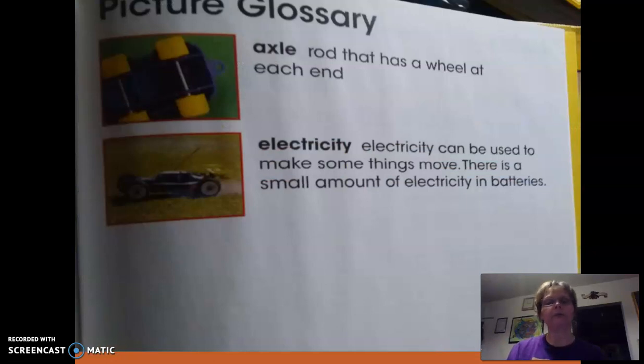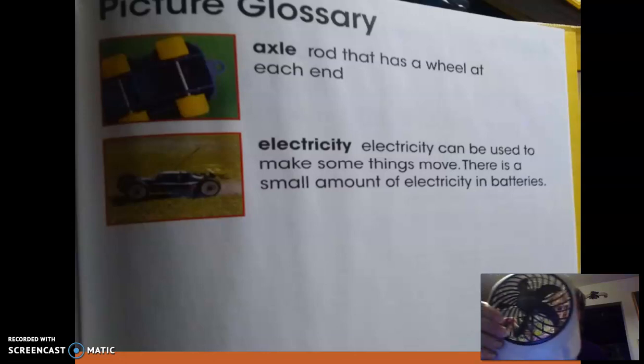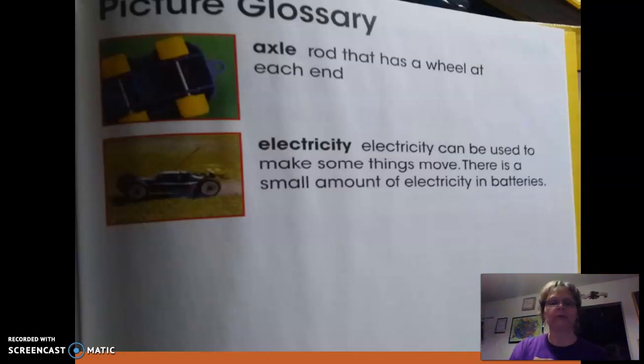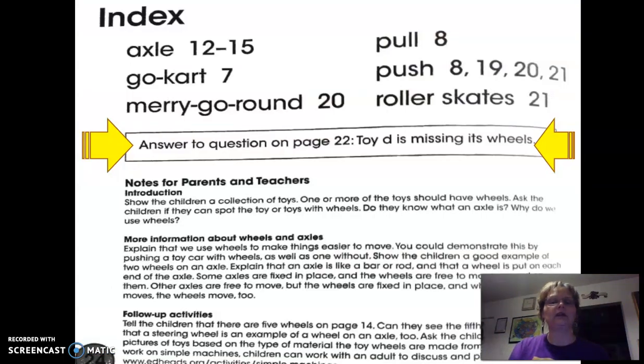All right, here's our glossary at the end. We talked about an axle. That's a rod that has a wheel at each end, and that was underneath my truck here. Okay, and we also said electricity can be used to make some things move, just like with my battery-operated fan. It made the wheel move. Okay, here's our index. So if I wanted to specifically learn about how roller skates work with wheels, I could go to page 21 and find out quickly.